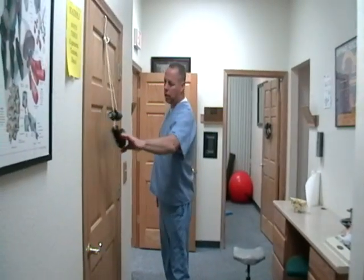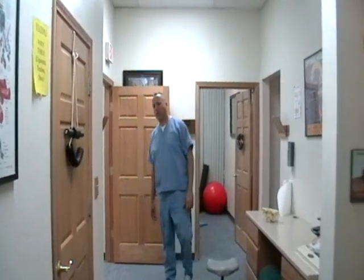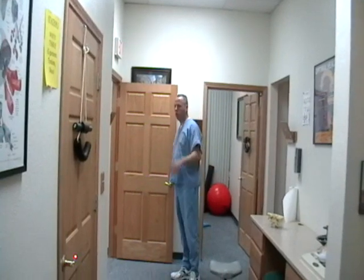We have a cervical or a neck traction device used over the door here, again, to warm up neck muscles, stretch them out a bit before we start therapy. Usually a lot of people will start, this will be their first station when they come into the office.